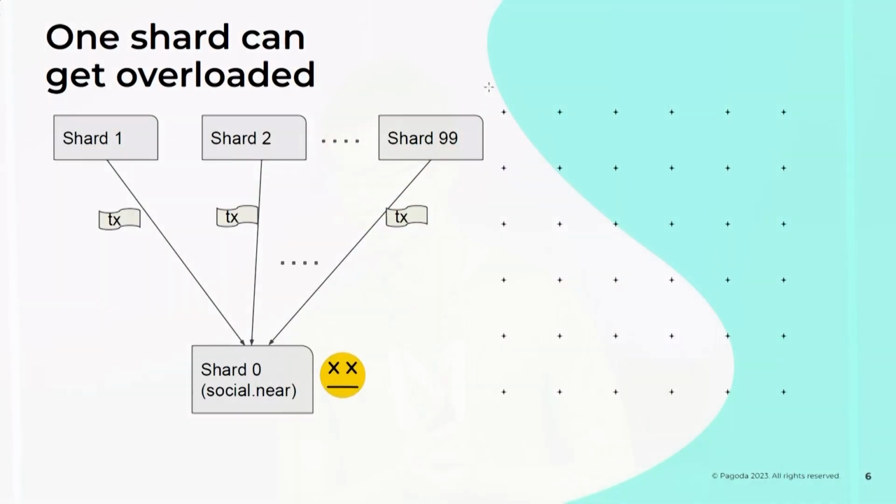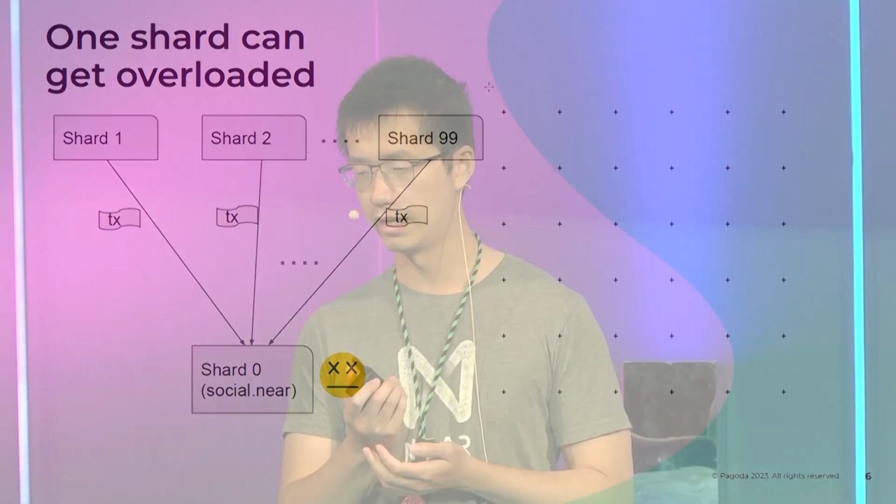So let's imagine we have somehow 100 shards, and there's this one shard that hosts the near social contract, which is essentially what's behind all the BOS stuff that Ilya just talked about. And because it's very popular, everyone wants to interact with it. So there are users on different shards, from shard 1 to shard 99, and they're all interested in using this contract. And even though in each of those shards the users are not actually exceeding the capacity, or they may even be only utilizing a fraction of the capacity, what will happen is that they will send some transaction from their shard to shard 0, and internally we call a transaction between two shards a receipt.